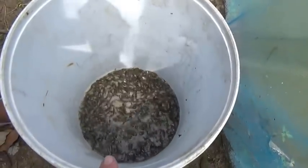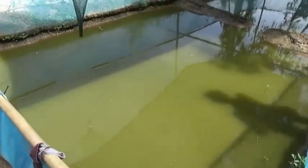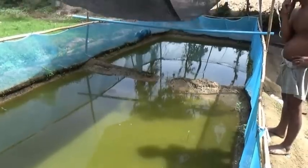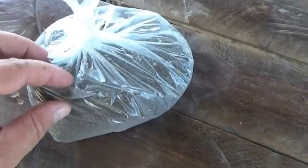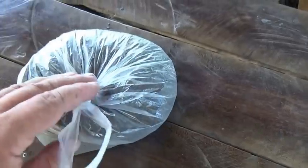Cool. Baby. He wouldn't sell the littlest ones. He didn't want to sell these. Here's the food for the babies. It's about a millimeter, I guess.